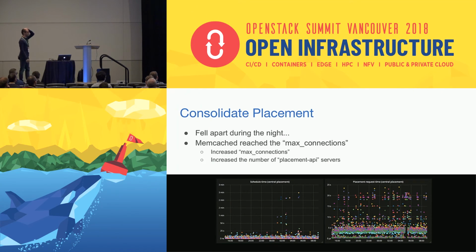Of course, during the night, everything falls apart, as usual. What you can see in the graph on the right is basically the request time of placement. And we are in a situation where VMs are failing to schedule with timeouts because placement was not responding. And actually, this was a very silly issue. We have a memcache cluster for the auth token, and the max number of connections of that memcache cluster was only 8,000. So it was something that we forgot, and it caused all of this issue.